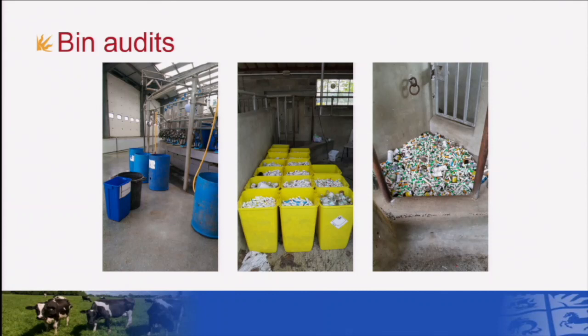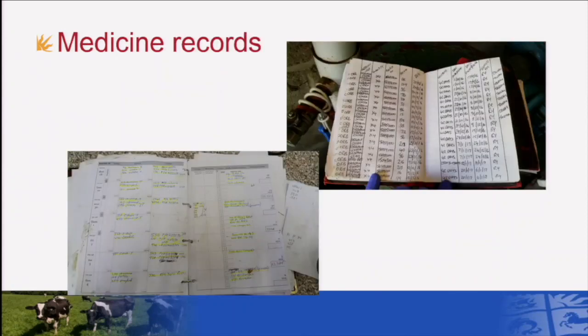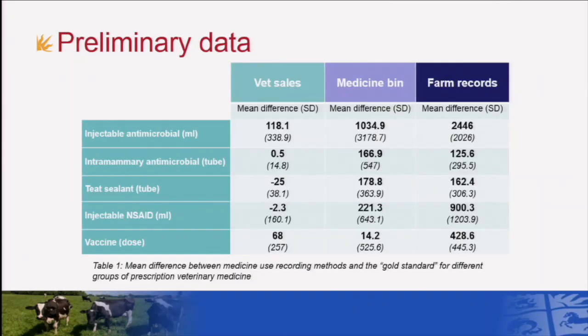I visited every farm every 3 months, collected the bins, counted up the contents and recorded that. And then we also looked at medicine records and veterinary sales data at the end of the year. These medicine records came in a huge variety of different formats, so you'd have some really good computerized records and some records which were scribbled on the side of the bottles and then the bottles were thrown in the corner and that's how they knew which cows had had what. So some of it took a lot longer than other bits.